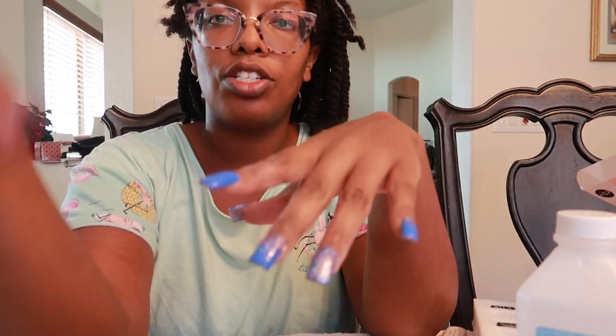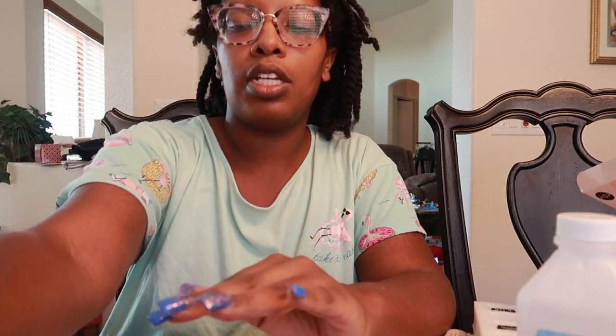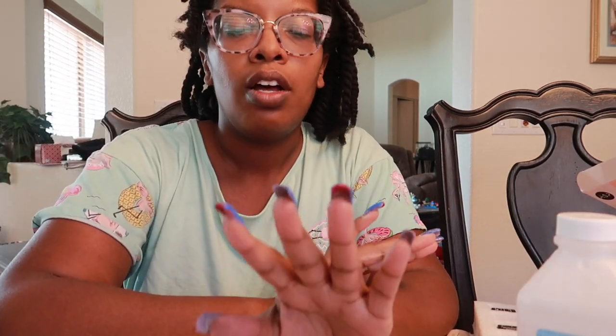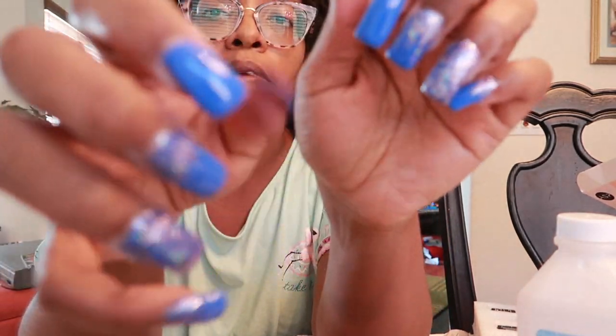Now, what I decided to do was, I'm gonna have to do a new set soon because this set does not look great. I did change colors, but all I did was add glitter towards the bottom. That's a trick if you feel like your nails are not looking all that great. So let's see if these things can zoom in some, y'all. Hold on.